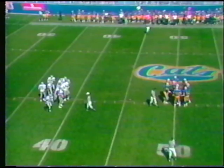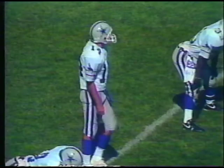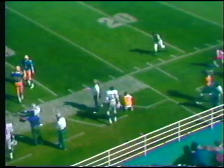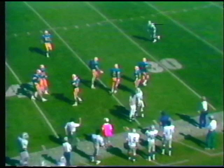From El Paso, Texas. Out wide to the right side is Holland. Slot left, Binion. Wide to the left is Hamilton. From the shotgun once again. Lujan has time, now running out of time, now throws down the right sideline. Incomplete, penalty flags come down as Hatch ran over Holland and pushed him all the way out of bounds in front of the Cowboy bench.